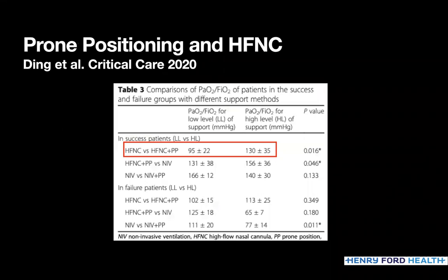Another thing that comes up is the utilization of prone positioning with heated high flow. This was a small subset of patients from China in which they compared heated high flow use along with heated high flow plus prone positioning. As you can see, there was a pretty significant increase in the PF ratio when prone positioning was utilized, using the same flow rates and the same FiO2.